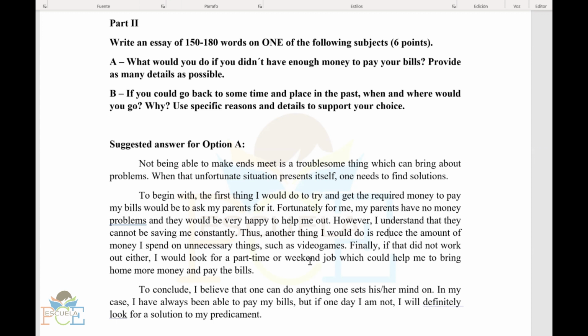And then just a conclusion. To conclude, I believe that one can do anything one sets his or her mind on. "Their mind on" would be acceptable as well. In my case, I have always been able to pay my bills, but if one day I am not, I will definitely look for a solution to my predicament. Predicament means problem.